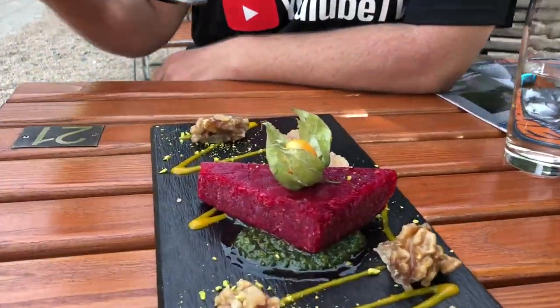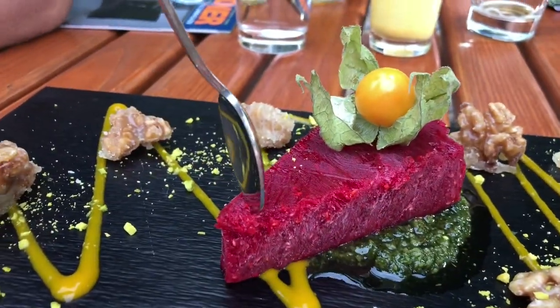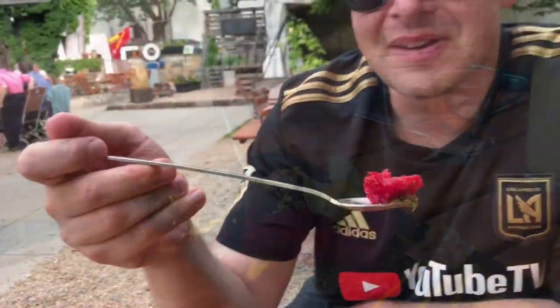This is raspberry sorbet with supposedly wasabi. Mike, check it out.